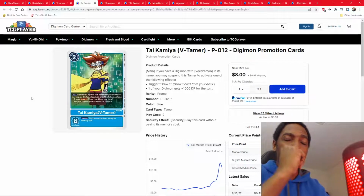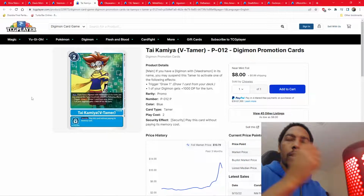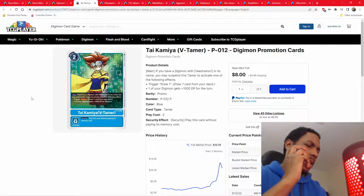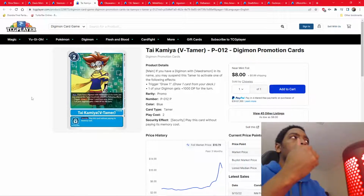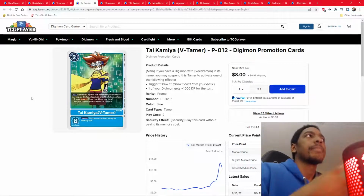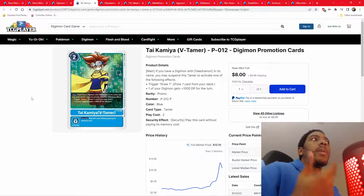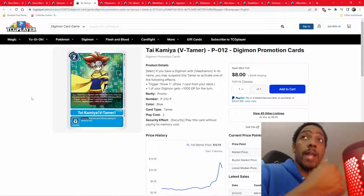Promo tie from BT1 and 1.0. I believe it was the promo packs that we got. So it was like the Agumon Greymon, the Garurumon and Wergarurumon, the Aerial Vidramon, and the Tai Tamer. So, yeah, as you can see, this pack right here, all of the cards skyrocketed except for Aerial Vidramon.